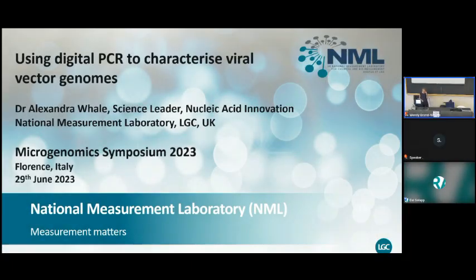We start this new second part of the first session with Alexandra Weil. It's a very great pleasure to introduce Alexandra. Alexandra is a science leader in the nucleic acid research group at LGC in the UK, and LGC is designated as a National Measurement Institute for Chemical and Bioanalytical Measurement in the UK. You arrived at LGC in 2009. You developed digital PCR for a lot of applications. So today, Alexandra will talk about digital PCR to characterize viral vector genomes. Thank you, Alexandra.